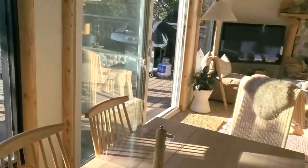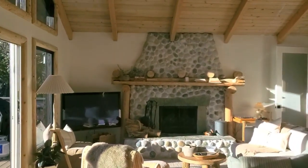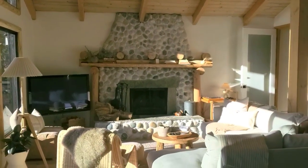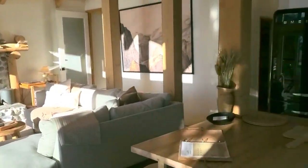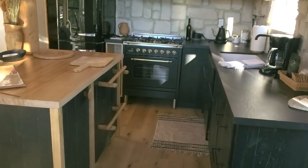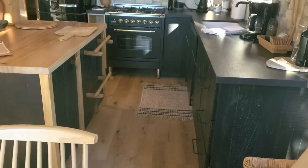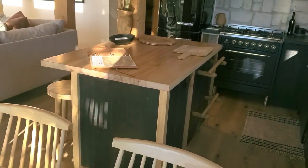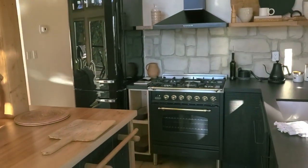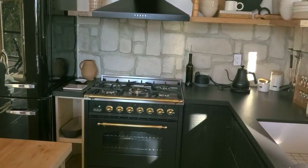And we're going to pan around a little bit to the living room. Rock fireplace. And here's your kitchen. All of the cabinets have been repainted. New center island. Very modern. This kind of has the Scandinavian/rustic look all in one.